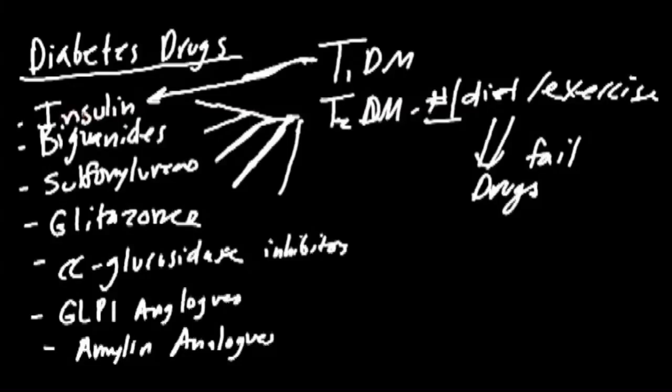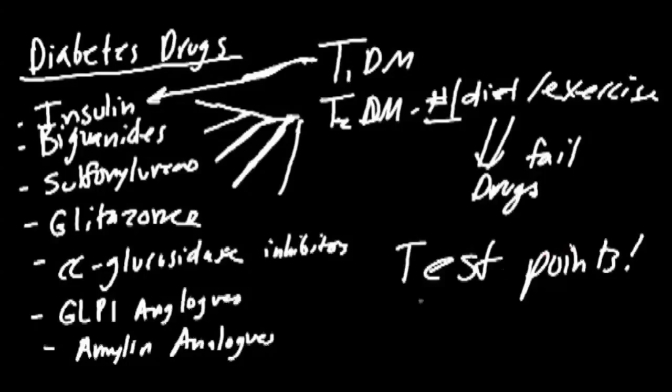But otherwise, we'll talk about the main talking points, the key buzzwords, the stuff that will get you test points. My goal is to get you test points. I don't care what level you're testing at, whether you're an undergraduate, whether you're in a graduate program, whether you're taking a board exam. This is the lecture that will get you test points regarding diabetes drugs and explain some of the differences. So let's go ahead and start with the first one, insulin.